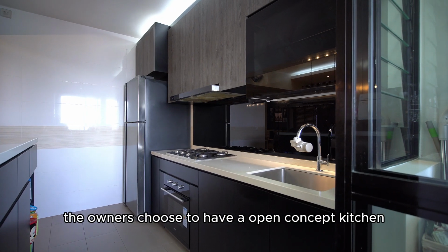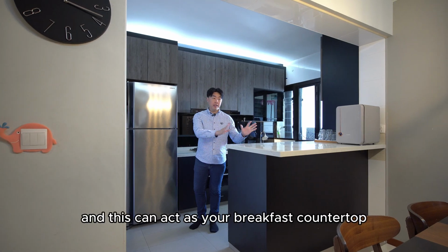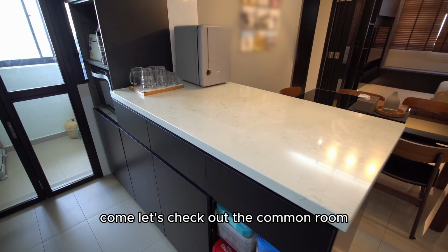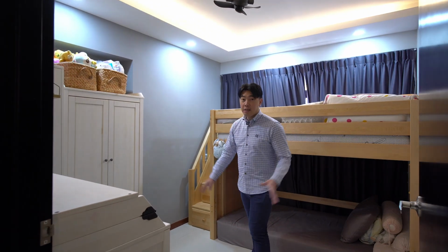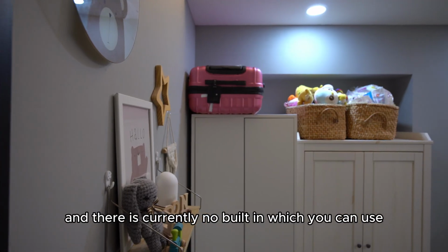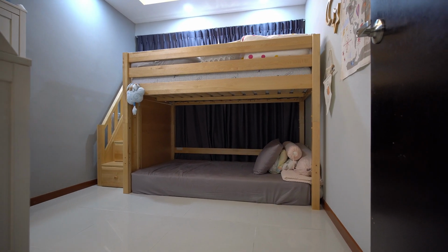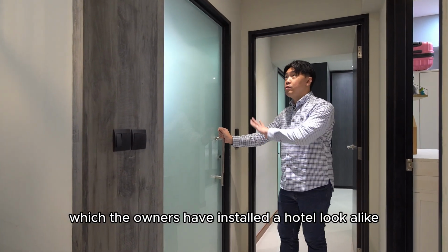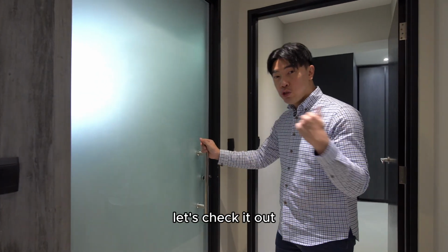So over here, the owners chose to have an open concept kitchen, which is fully equipped, and this can act as your breakfast countertop where you can have your morning breakfast. Come, let's check out the common room. In this room, the owner uses it as the children's room, and there's currently no built-in, so you can use your imagination to renovate it to your taste. So just opposite the common bedroom is the common toilet, where the owners have installed a hotel look-alike frosted glass door with a stainless steel handle. Let's check it out.